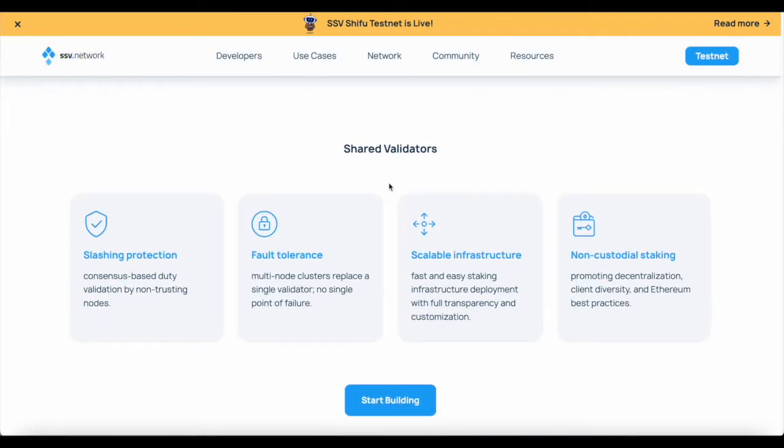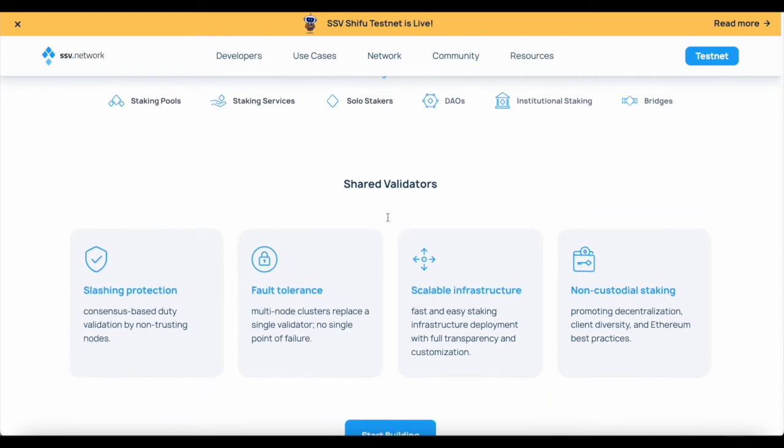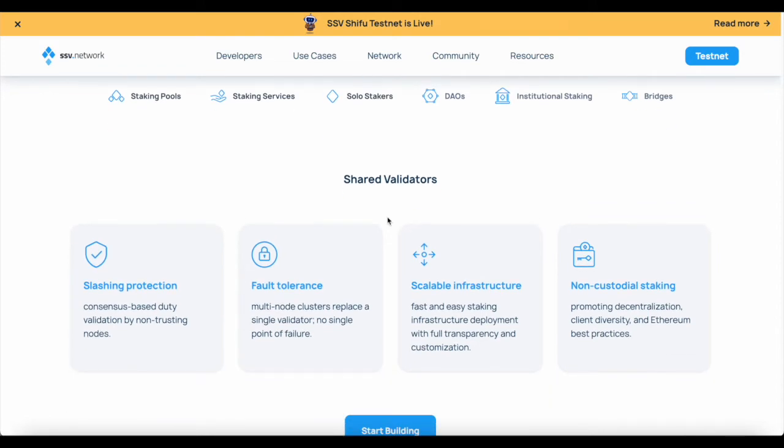So what are some of the benefits of this network? One of the benefits is active redundancy and fault tolerance. Another one is non-custodial and secure ETH staking. Another one is decentralization and diversity. These are a few of the areas that are very beneficial.